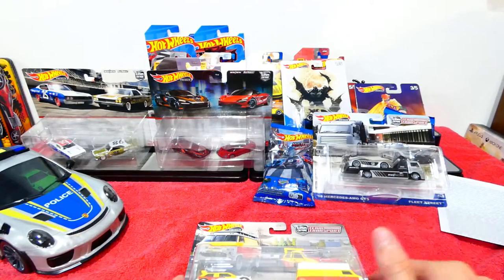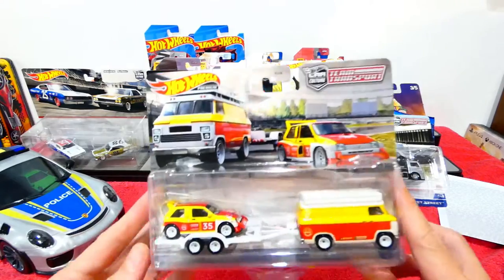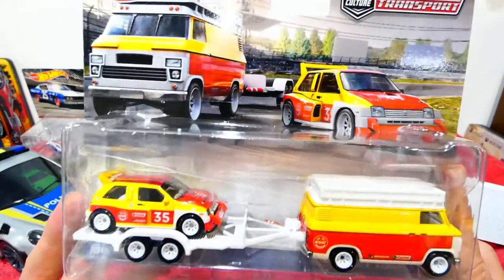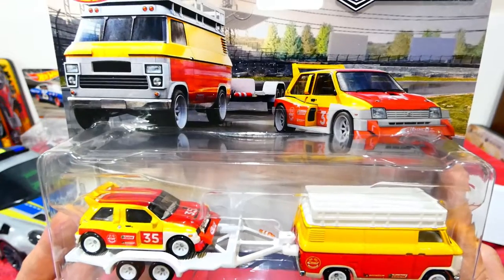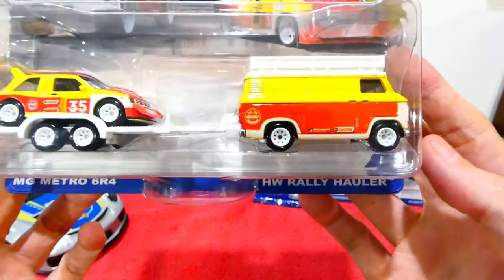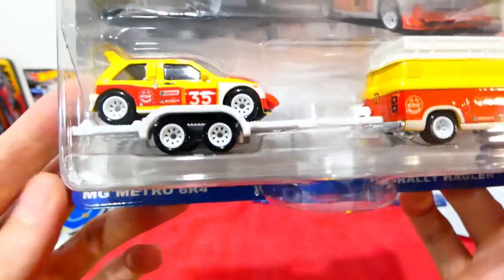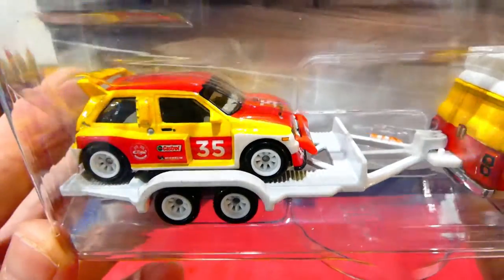If we ever find two of them, I will open one of them. But until then, we'll have to look at them through the packets, because I don't want to open the packets, because they're just awesome. This one here with the Hot Wheels Rally Hauler and the MG Metro 6R4 and trailer.